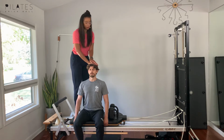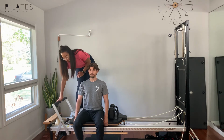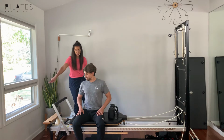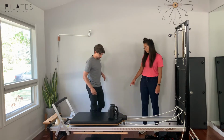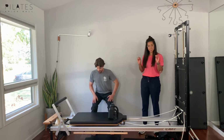Exactly. Good. Okay, so now he got that feeling, right? Doesn't that feel nice? Yeah. You have the feedback of the hands to press up into. Now he's going to take what he learned here and apply it at the wall. So you can walk around this way for me. If you're on a hardwood floor, you might need a mat. I have a bosu mat, which is a grippy mat, good for the feet.